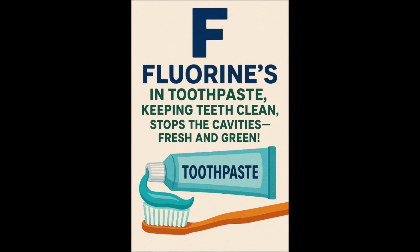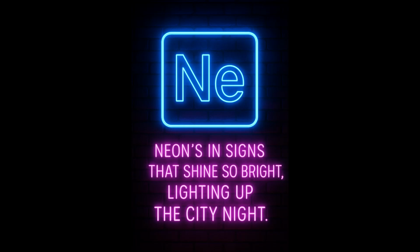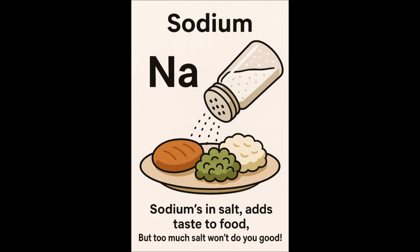Neon bright signs, those are hard to miss. Definitely. You pass electricity through neon gas, and it glows that famous reddish orange. Other gases give different colors, but neon started the trend. Cool. Sodium, that's salt, right? Taste. Yeah, sodium chloride is table salt. Essential for our bodies, for nerves and muscles, but the song's right to hint at moderation. Too much isn't great. Gotcha.